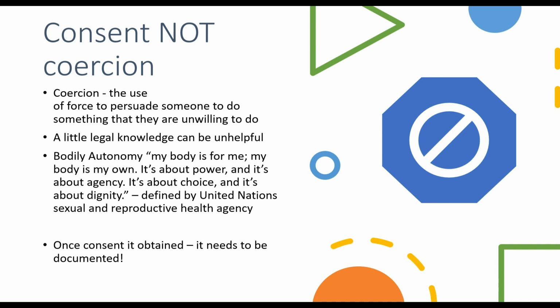I've put this little bodily autonomy quote in here, and it kind of sums up what we're talking about with making decisions for your own body. My body is for me, my body is my own. It's about power and it's about agency. It's about choice and it's about dignity. This was defined by the Sexual and Reproductive Health Agency in regards to giving sexual consent. However, I think it applies also to healthcare.